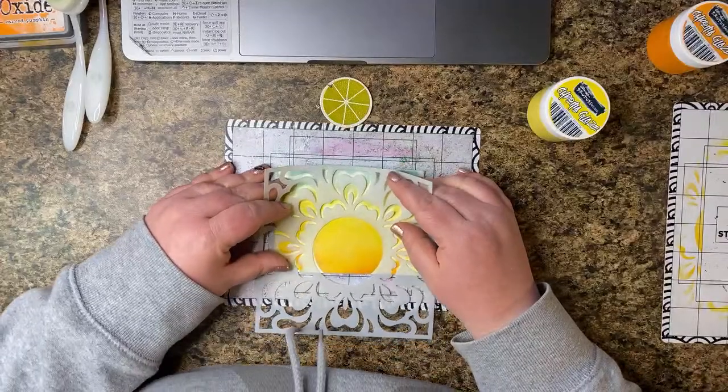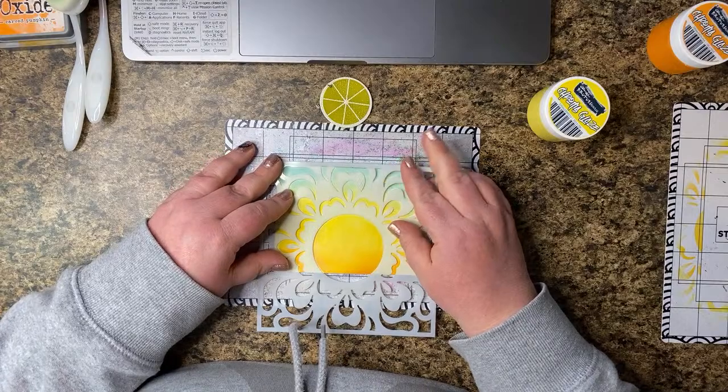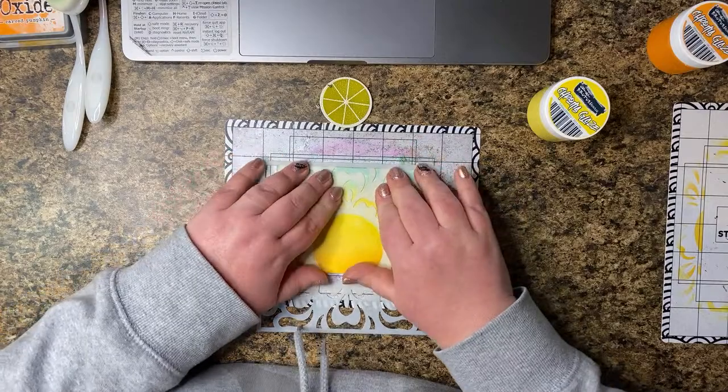And now I'm going to try and match my stencil back up there. You know, it might not get exactly on there, but that's okay.